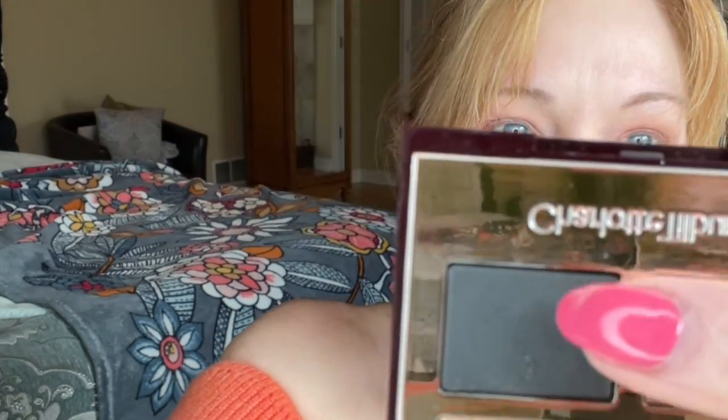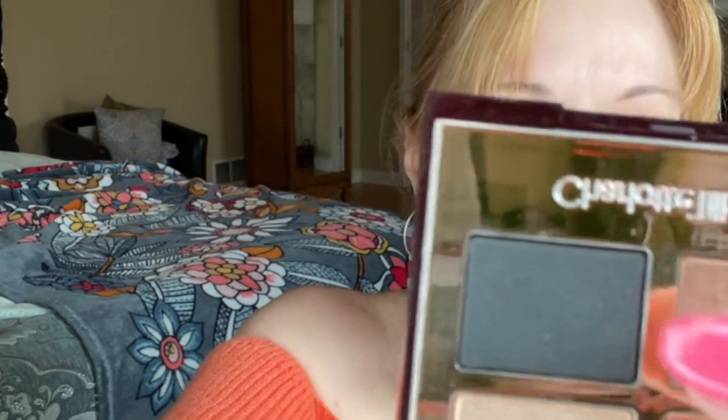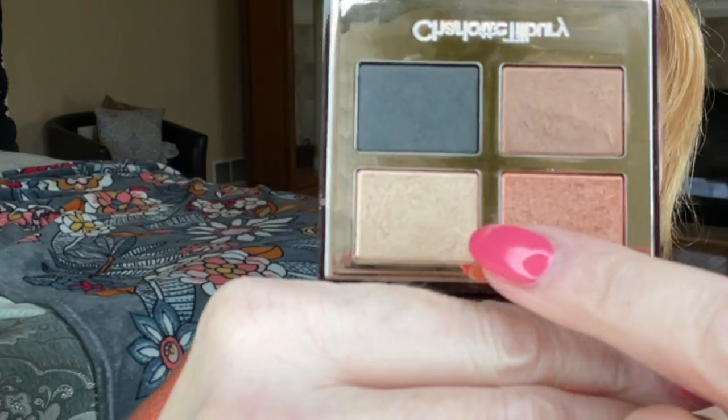I'm taking this color out of this second palette, the Diva Nights palette, right here. And I usually use MAC Carbon for this, but since I have this other palette, I wanted to use this lighter color for the inner corner, so I decided to use this deeper color, which is similar to Carbon. It's not quite black. It's more of a deep slate gray.